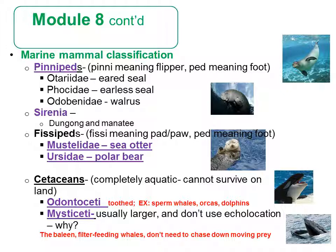Cetaceans are completely aquatic. They cannot survive on land. Whereas the pinnipeds and the fissipeds have feet and do go on land, they're semi-aquatic. Cetaceans cannot come up on land. And so you've got two major categories there. Odontoceti. Odonto means tooth, right? If you go to an orthodontist, odonto is tooth. So those are the sperm whales, orcas, and dolphins.